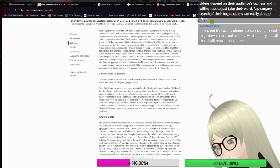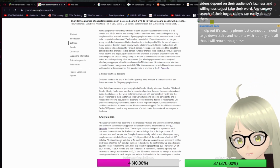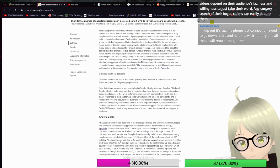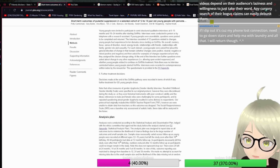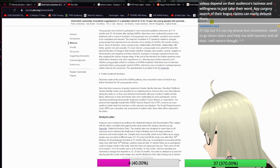Our protocol had originally included the ASEBA teacher report form, TRF. However, we were unable to obtain data from teachers, so this outcome was dropped. The Social Responsiveness Scale, SRS, was a baseline-only assessment of autistic traits. These data will be analyzed in the future.